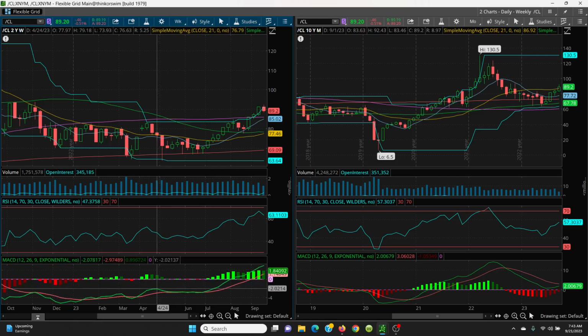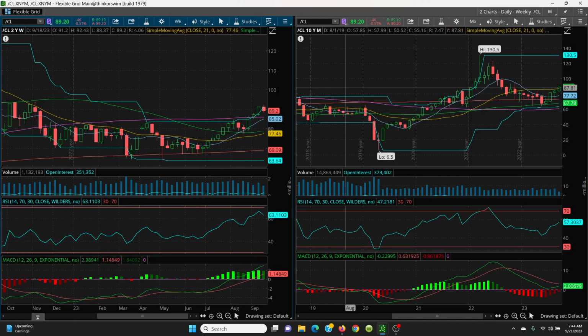Your MACD here, well, you're in overbought territory here. Your RSI looks like it's kind of rolling over here. So I would be pretty cautious here. What I'm doing is I'm short, and then I will be scalping longs today until you can see whether there's either a move back to an uptrend here, or if it's just going to keep on selling down.